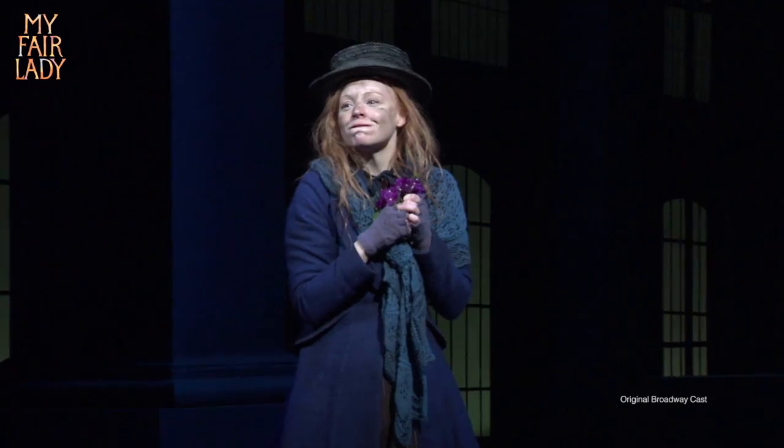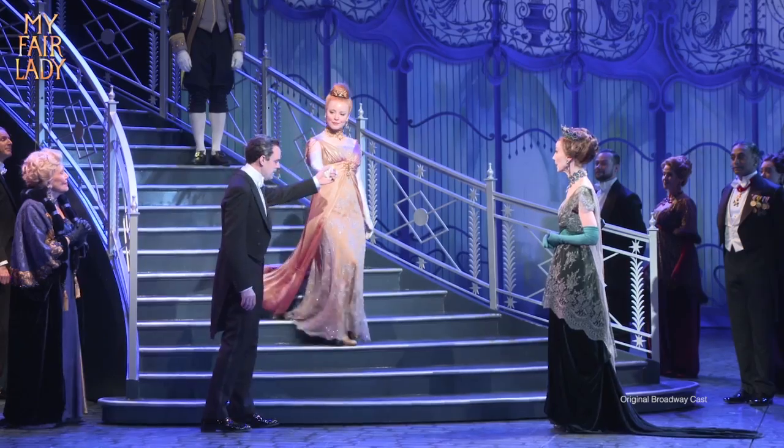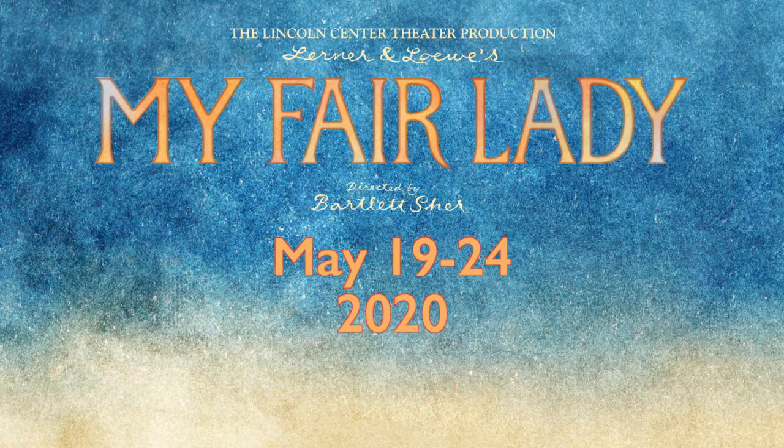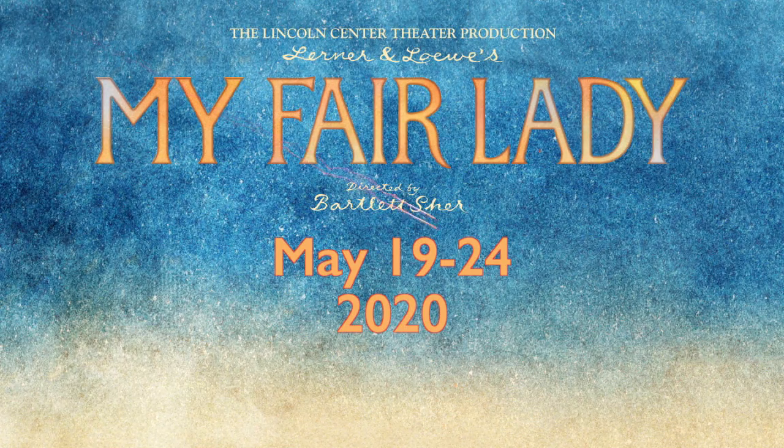Critics say the revival of My Fair Lady is a reminder of how indispensable great theater can be. It's a very special, beloved, extraordinary musical. My Fair Lady comes to DPAC May 19th through the 24th of 2020.